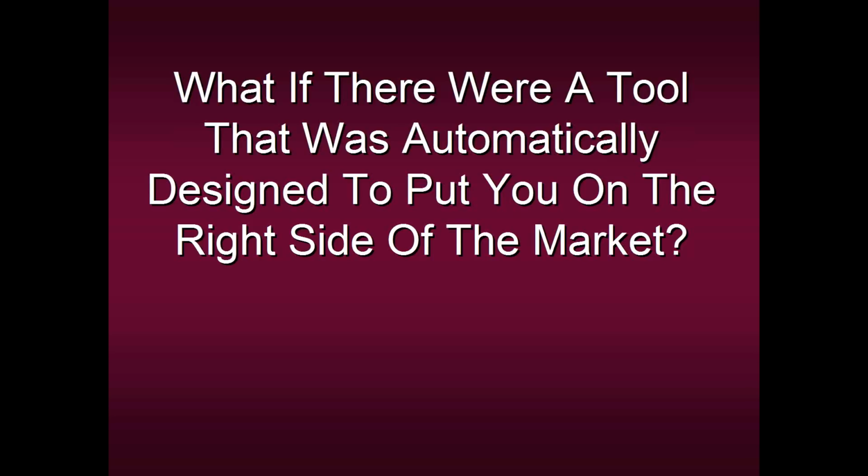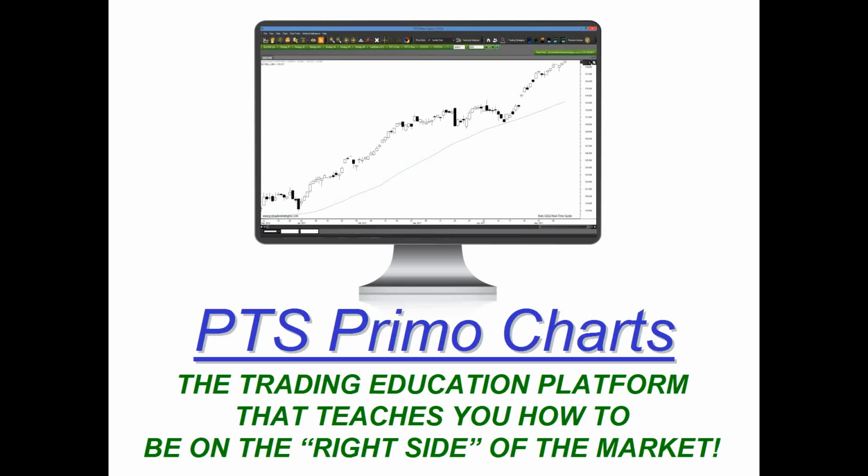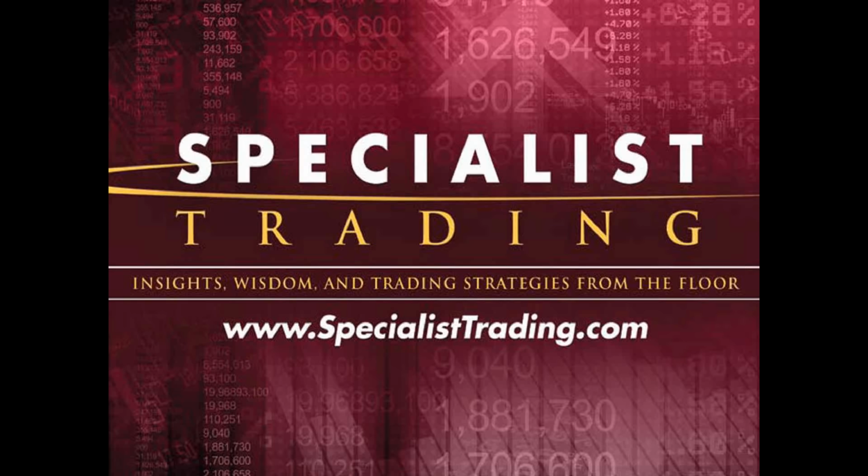Now, it's not going to pick the bottom, it's not going to pick the top, but you're going to have a level of consistency that you've never had before. In fact, there actually is this tool, and you have it accessible right now. So you're going to see how simple it is and how we've made it even simpler to apply this tool on our platform, the PTS Primo Charting platform, the educational tool that teaches you how to be on the right side of the market.